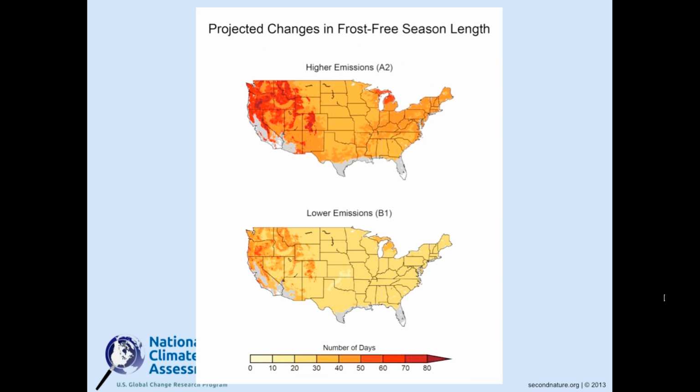This shows changes in the frost-free season length. If you remember the graphic I showed before, I didn't point out what the changes were, but over the 20th century, there's been roughly a 2-week increase in the length of the frost-free season. This shows the changes for the future under a lower emission scenario, bottom graph, and higher emissions in the top graph. I'll just draw your attention to the top graph. By the middle part of the century, these models would project increases over much of the country of about a month, so about double what we've already experienced during the 20th century. Next.